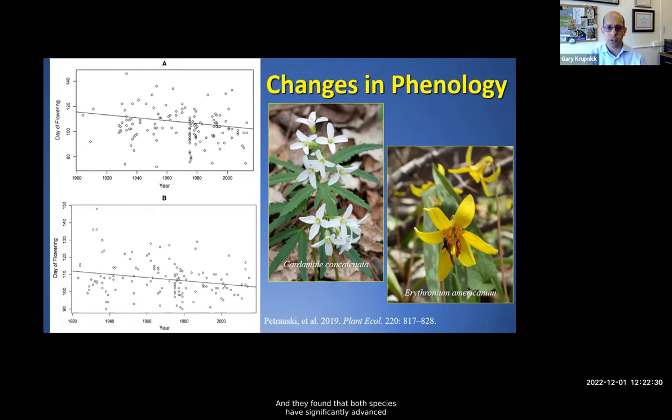And they found that both species have significantly advanced their spring flowering over the last century and are blooming earlier than they did historically. And on average, they've advanced their flowering by 6 days. So this has huge implications for pollination, because what if a flower blooms earlier and the insect hasn't emerged yet? There's going to be this mismatch between insect emergence and plant flowering. And so that's going to have huge implications on not just pollination, but survival of the insects and reproduction of the plant.